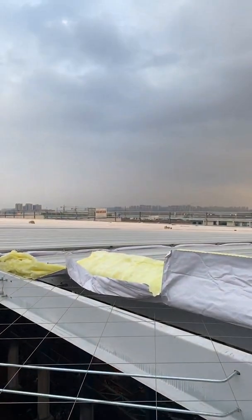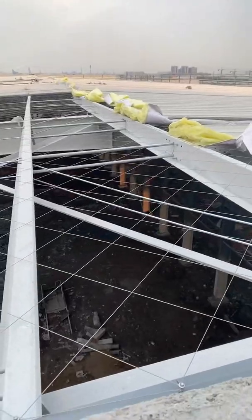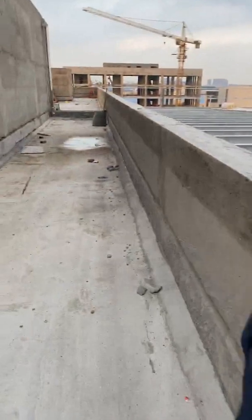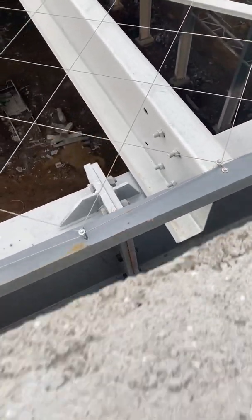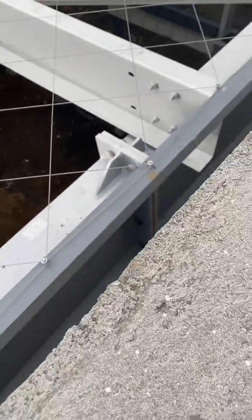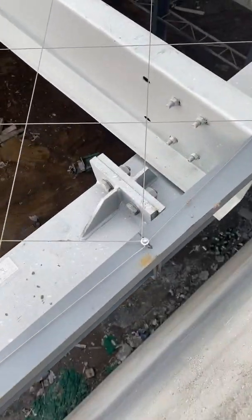Here is the roof ridge. After it is finished, we should make a roof ridge on it. Here you can see clearly the roof purlin, because it's a wide gap. It should also have fireproof painting. These two columns, you can see, are connected with high-strength bolts. Two beams fixed together.